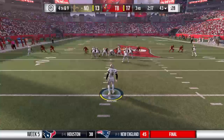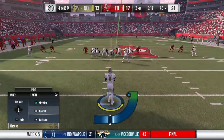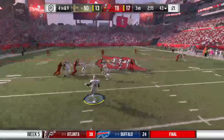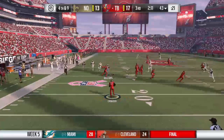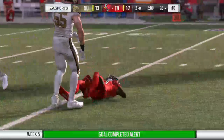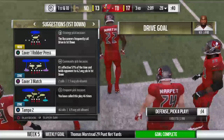Here's Thomas Morstead now, as he's on to punt for the first time this afternoon. Crowder now to return. That'll go as a punt of 34 yards that time. And the offense will come back onto the field for the 1st and 10.